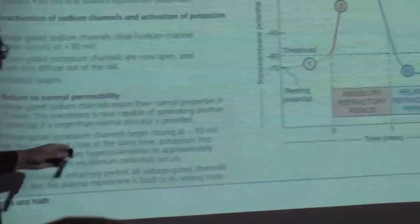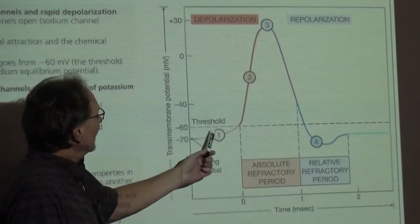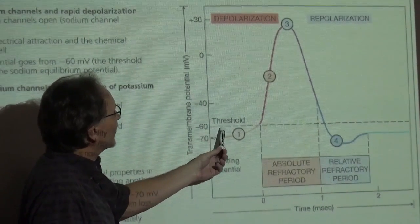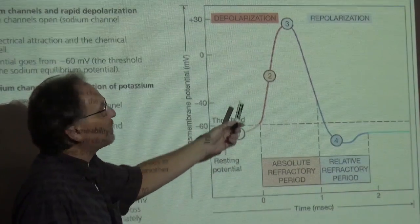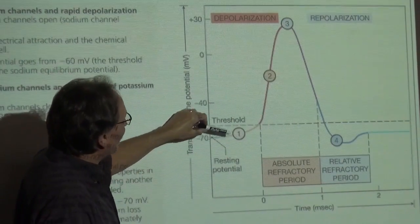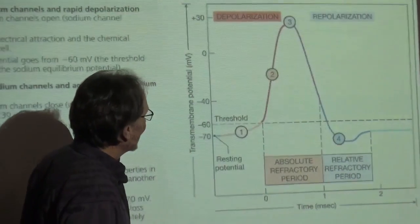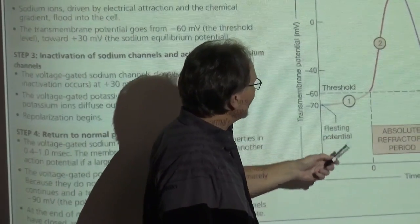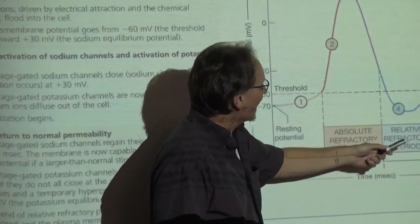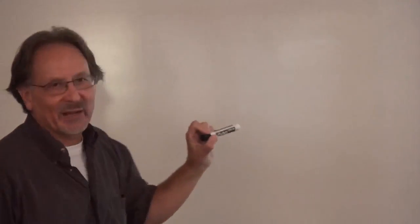This, again, if it helps, great. If it doesn't, don't worry about it. There's a threshold, because negative 70 millivolts is the resting potential. It has to get to negative 60 millivolts before the full depolarization takes place. There's some leeway, for lack of a better term, before it reaches a threshold and full depolarization occurs, and then there's the repolarization. So there's the resting period, the refractory period, and then afterwards the relative refractory period. But you don't have to know those periods. I thought that this might help to illustrate the idea.